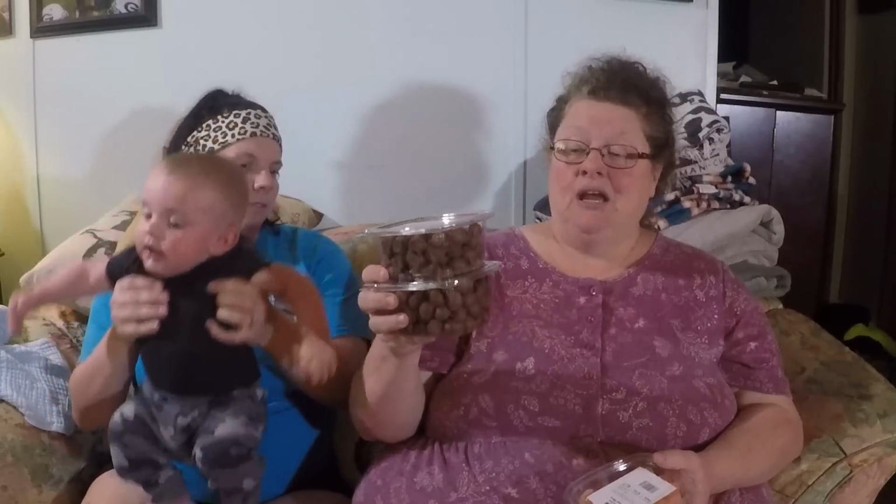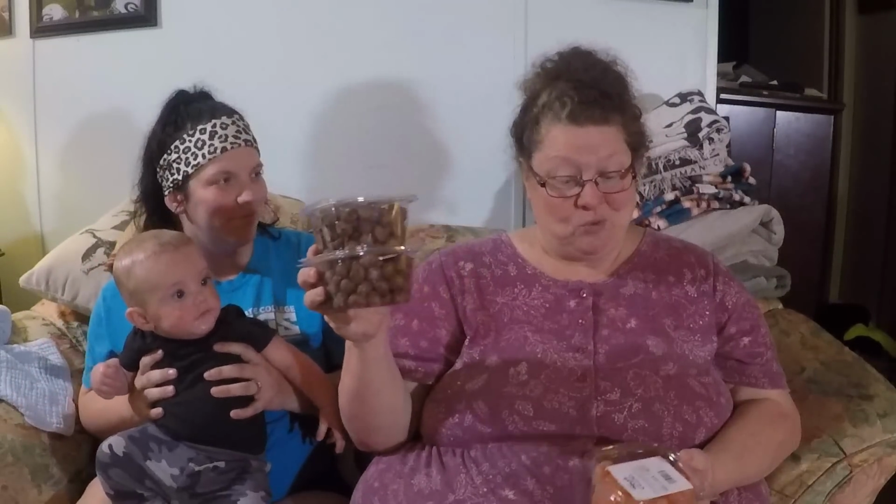Now these are one of Cheyenne's favorites, and I really don't know how she got 2 tubs of them. Maybe she went up the aisle and back down the aisle and picked one up each time. I'm not really sure. And then she was also craving orange slices.